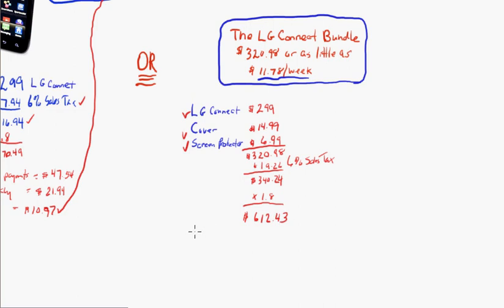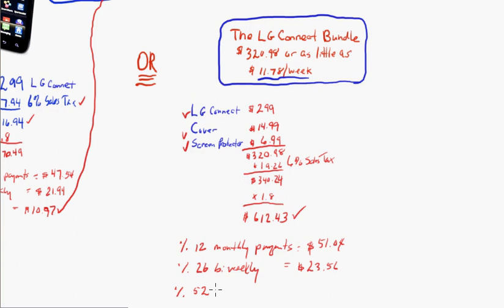So we're going to do what we did previously. We're going to take $612.43 and divide that by 12 monthly payments, which gives us a payment each month of $51.04. Divide the $612.43 again by 26 bi-weekly payments, and that gives us a payment of $23.56 every other week. And then lastly, we're going to divide that by 52 weeks or 52 payments, which will give us a payment of $11.78, which is what we were advertising.